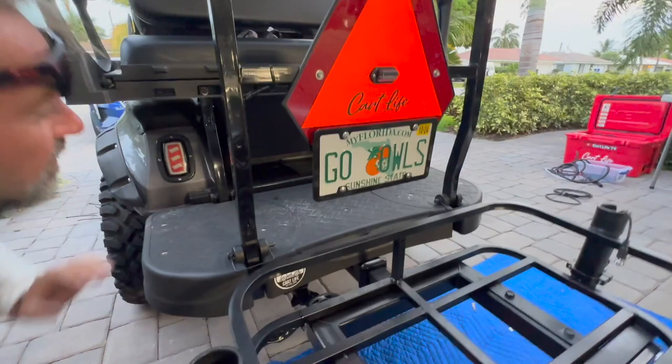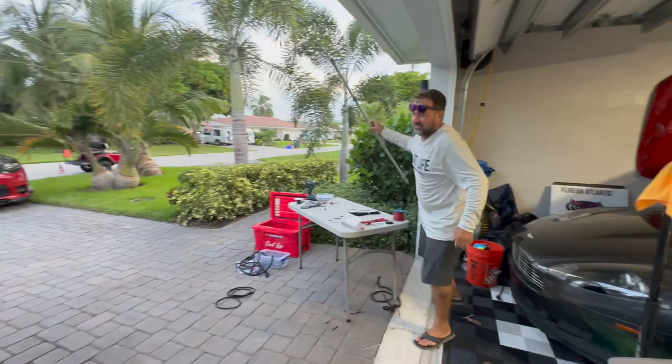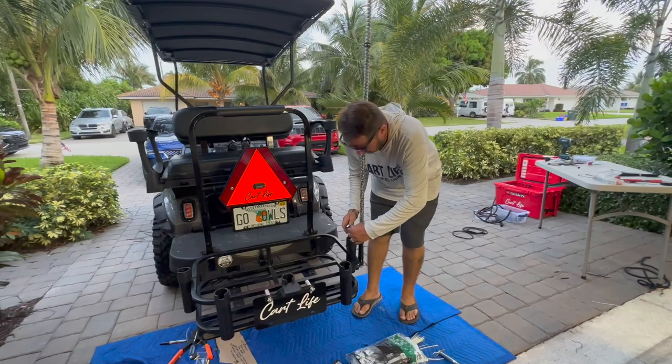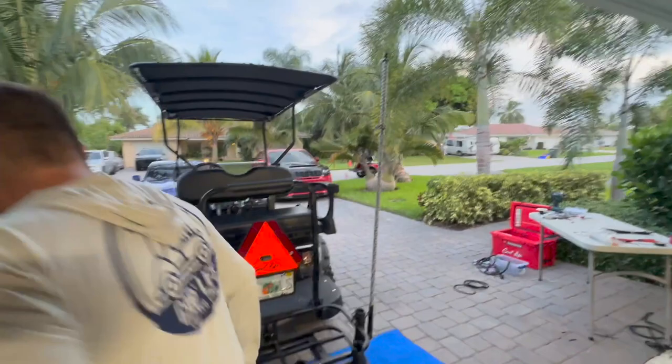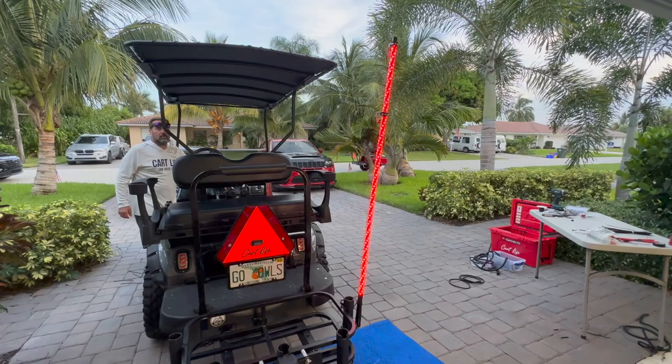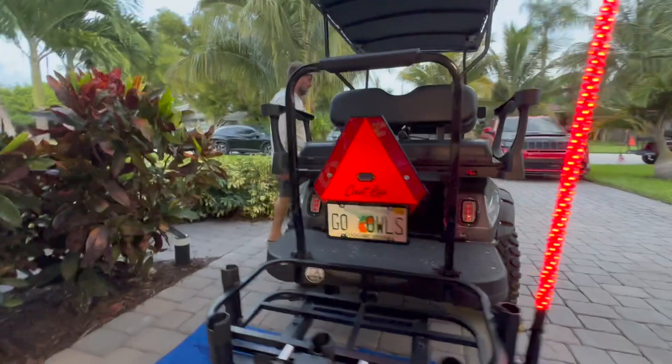All right. Oh, what about the whip? Come on, Joe. The whip. The whip is cool. It just connects like that. Easy, quick release. All right, let's see the whip first. There it is, dude. Wow. I love it. Look at that. That is awesome. All right, let's see the turn signals? We got turn signals? Oh, man.